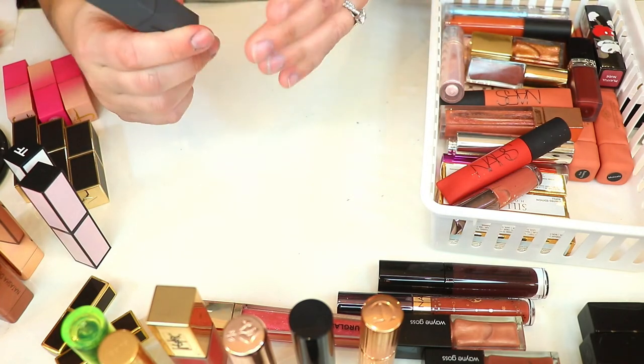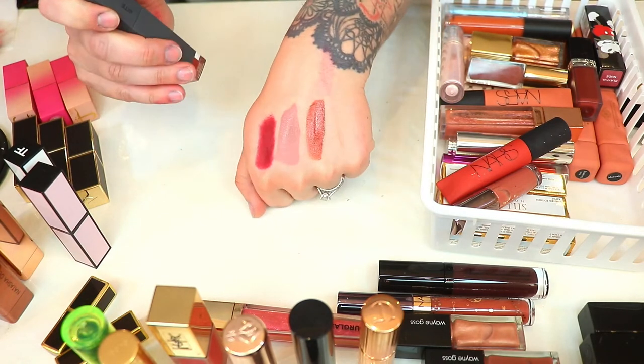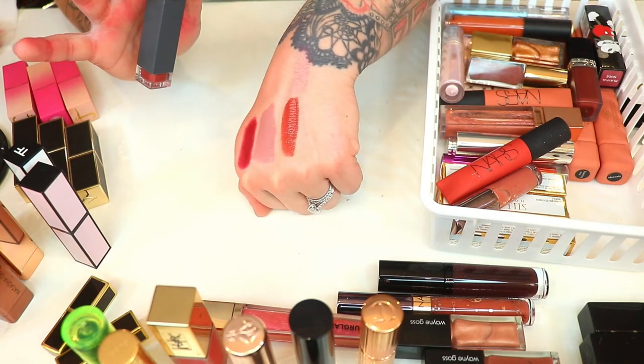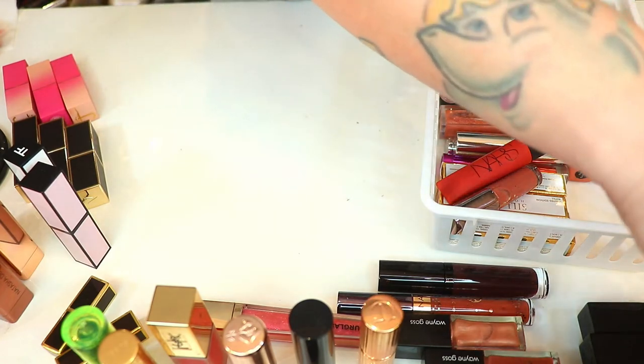It still smells okay, so I'm going to keep this one. This is the shade Jicama, and it's so, so good. Oh my god, I love how shiny it is, but it actually feels like a lipstick. It's so, so nice. So, we're going to save that.